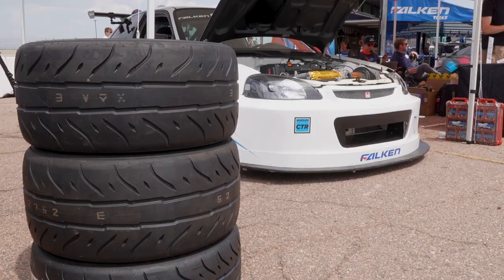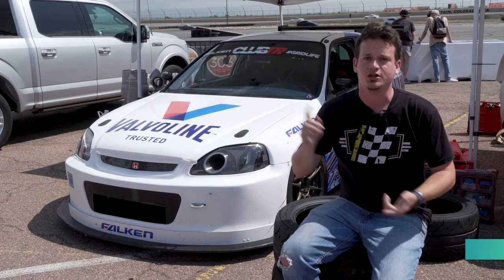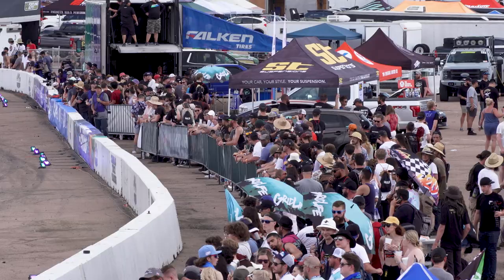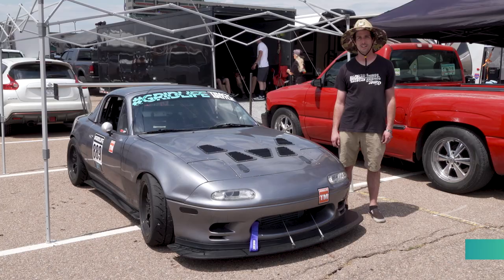Probably the most chill environment at a track day ever. It's just, you know, there's wheel to wheel, there's time attack, there's drifting, there's festivals, and it's just a really nice, fun, all-around environment to be in. I come to Gridlife for the seat time, the awesome festivals that they have here. It's just a great group of people and a good environment.